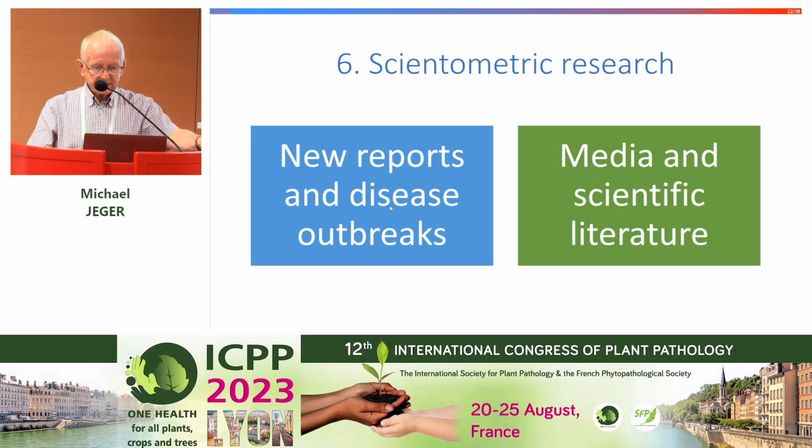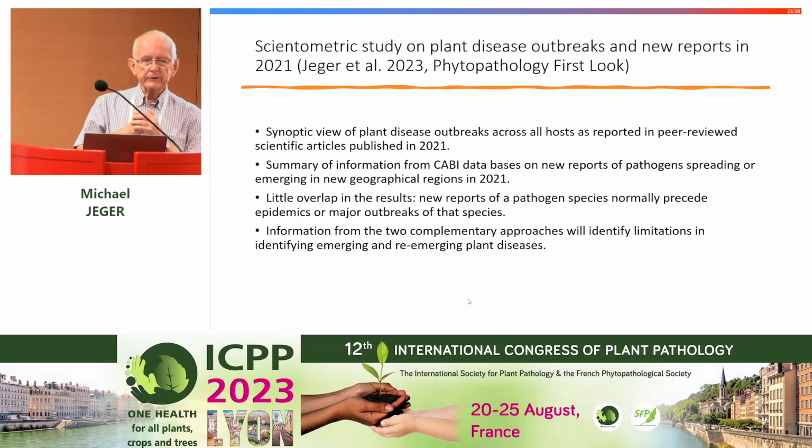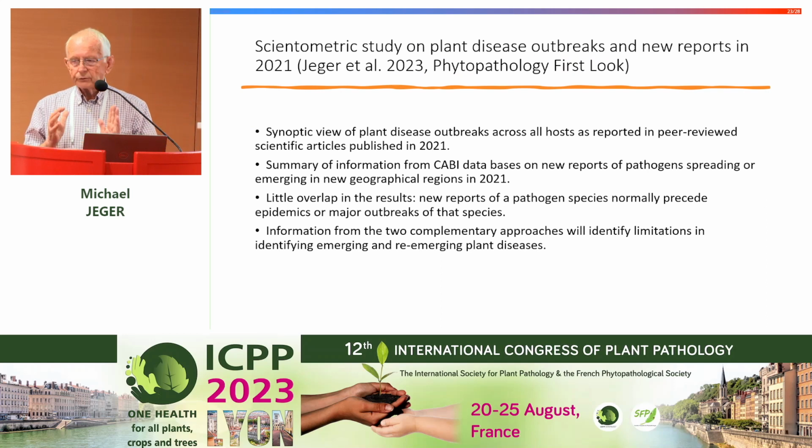I'm just going to mention two examples, the first of which is, if you look at the literature on plant pathogens in relation to risk assessments and other matters, you find two forms of information. You find information on new reports of pathogens spreading or emerging in new geographical regions. For example, the CABI databases provide that. Or you can look at the scientific literature and look at where there are quantitative accounts of plant disease outbreaks and epidemics. And I stress quantitative, not just enough to say minor outbreak, major outbreak, where there are real outbreaks.